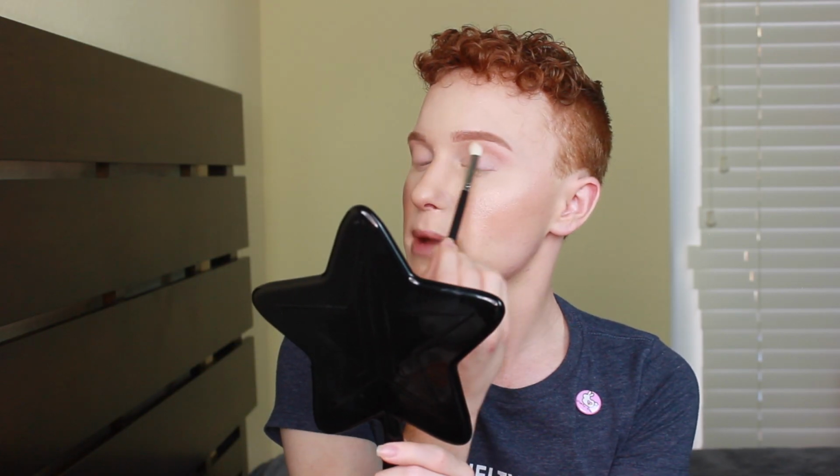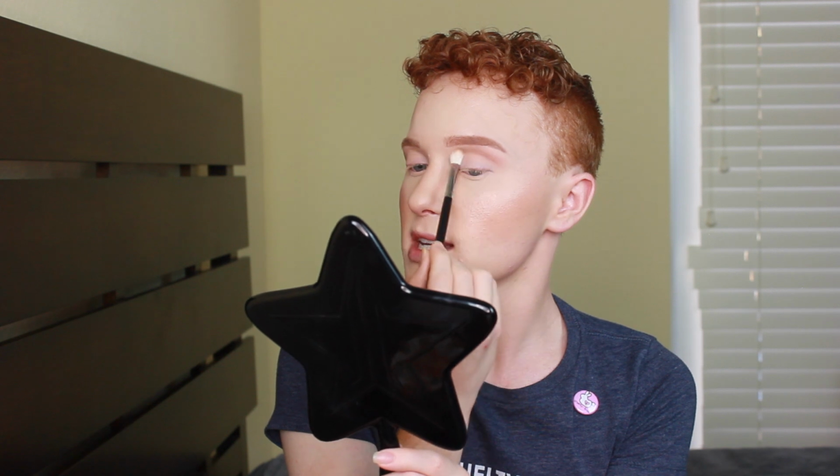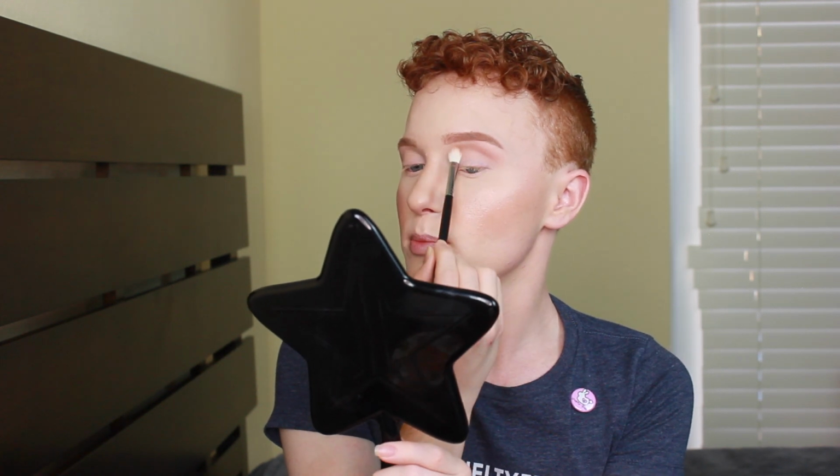I'm just swiping it back and forth in the crease, just like this, on a fluffy blending brush. I'm using the dark brown shade right here, and I'm just gonna pack that on the outer third portion of the eye to add some depth. So I'm just adding that with a smaller tapered blending brush, and I'm just packing that on the outer third. They are really powdery.